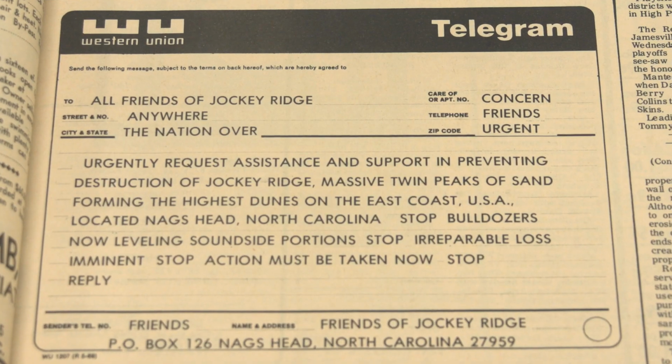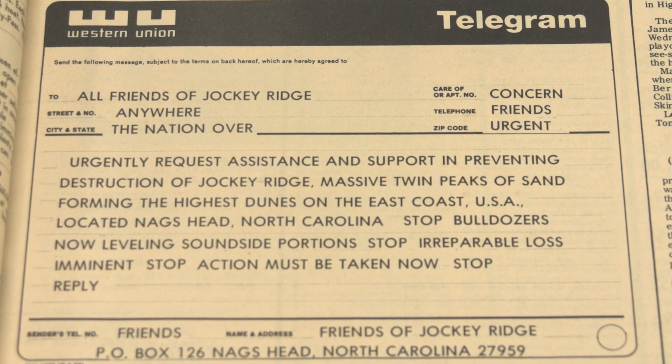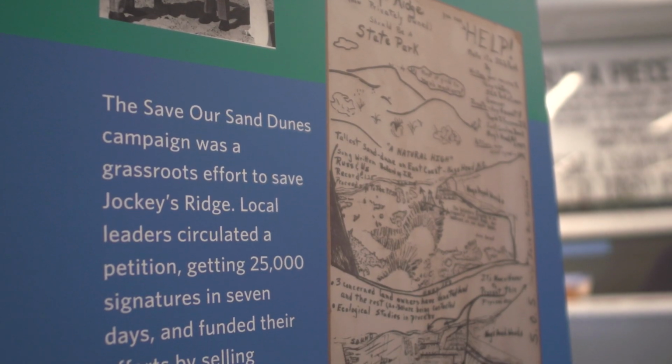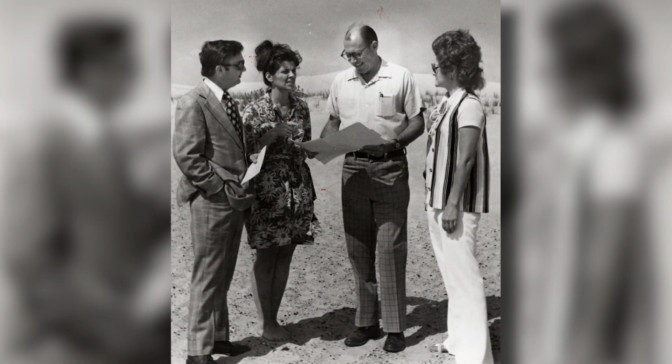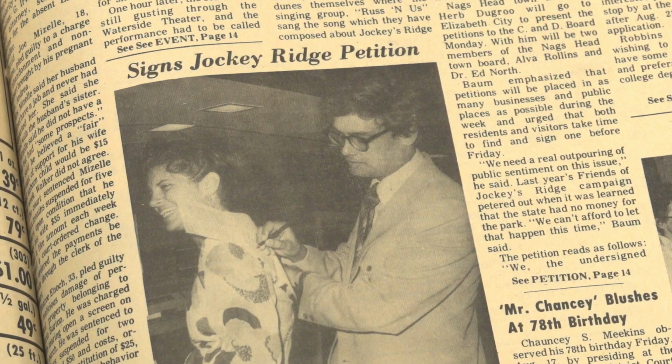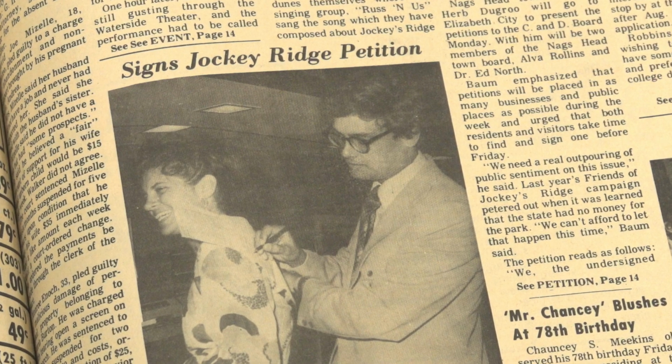That kind of action spurred the people to preserve Jockey's Ridge, so she went home, she got on the phone, and she started calling people. There had been some efforts in years before to preserve Jockey's Ridge, but this was the defining moment. She, along with several other people, formed the People to Preserve Jockey's Ridge. She typed out a petition.